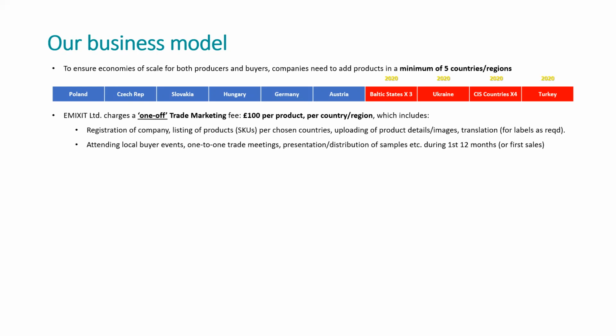This is during the first 12 months because our focus is to get sales for you within the first 12 months. Now, the fact is you have to be prepared for a period of 12 months because certain products sell more quickly than others. Our objective is obviously to get you moving as quickly as possible because we don't want to continue investing in trade marketing without a return, like yourselves. So our objective is to get those sales in as quickly as possible. But with all intents and purposes, this region isn't easy, so we have to allow for that sort of period.